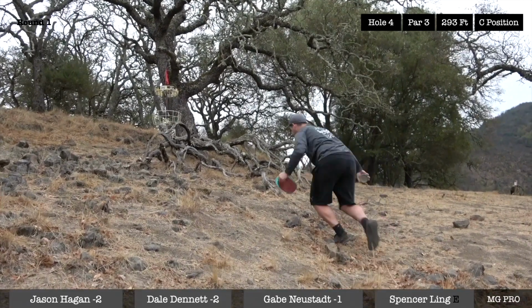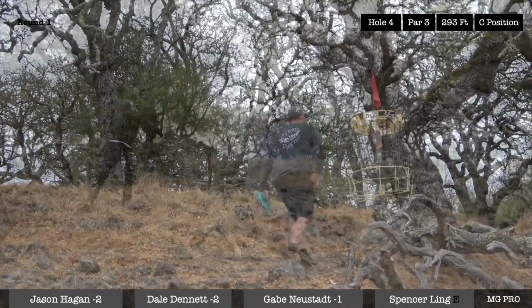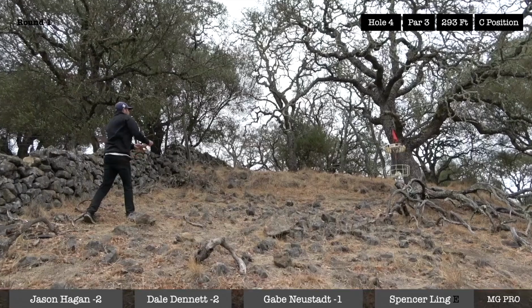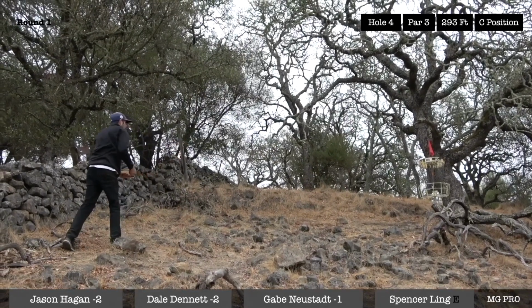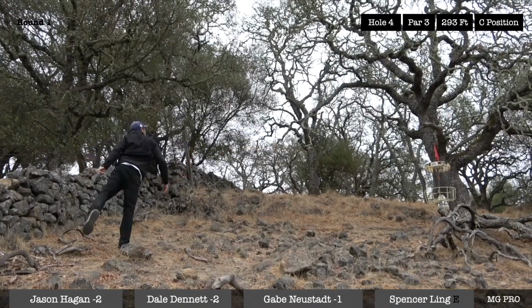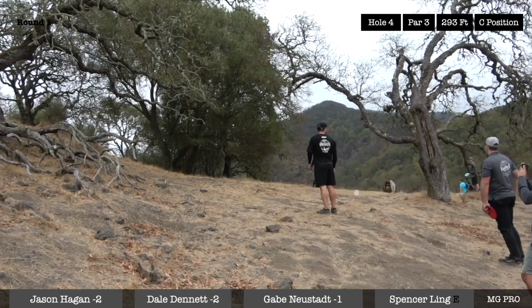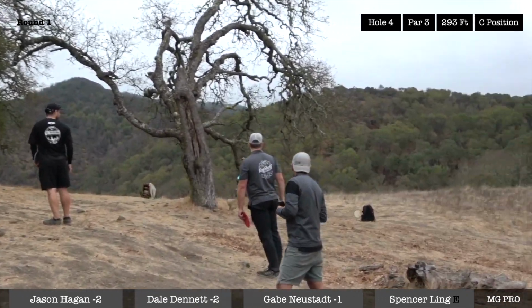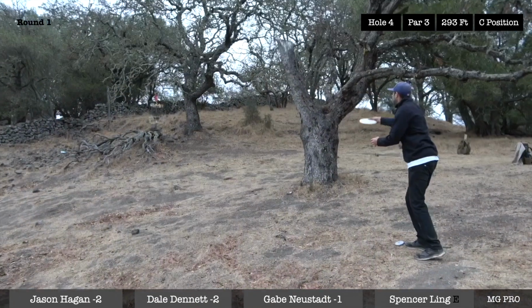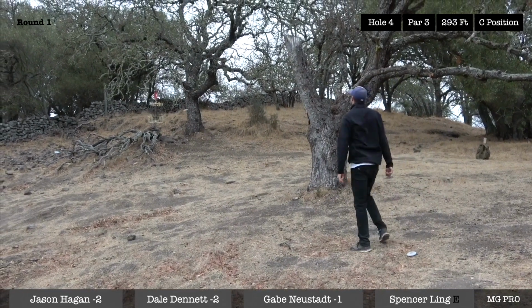Spencer's just a really nice and easy putter. Really impressed with his putting this weekend, and first time I got to play with him. And yeah, like I said, very impressed by the game. It makes my heart swell when I see these talented players come from out of town that might play our course once a year, and Spencer can come up here on a pretty long hole and just chew it like that. You gotta appreciate the true frolfers out there, and I love when they come up and play our course.